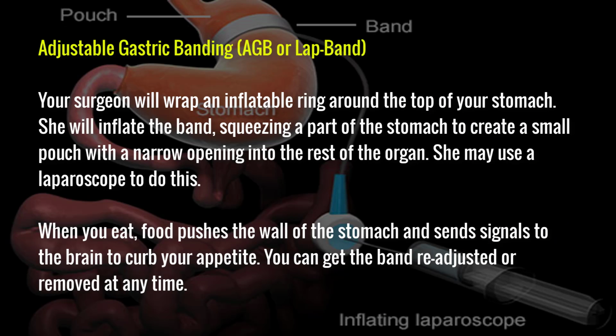Adjustable gastric banding, or lap band: your surgeon will wrap an inflatable ring around the top of your stomach. She will inflate the band, squeezing a part of the stomach to create a small pouch with a narrow opening into the rest of the organ. She may use a laparoscope to do this. When you eat, food pushes the wall of the stomach and sends signals to the brain to curb your appetite. You can get the band readjusted or removed at any time.